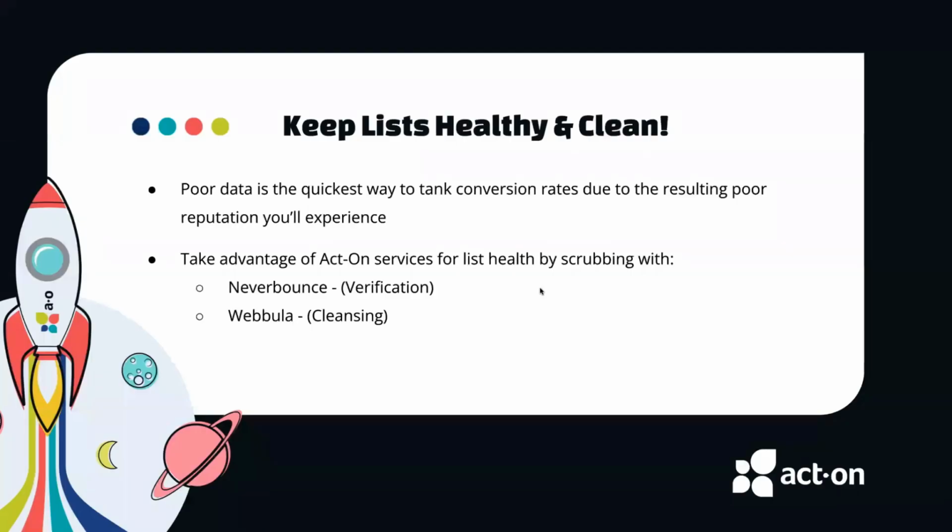The foundation of deliverability really resides within the data. Poor data is the quickest way to tank conversion rates due to poor reputation. Reputation can take a good amount of time to rebuild, so it's always best to remove those harmful addresses beforehand. We want to make sure that your data is in tip-top shape, because having clean data is the best way to start building your powerful email strategy.